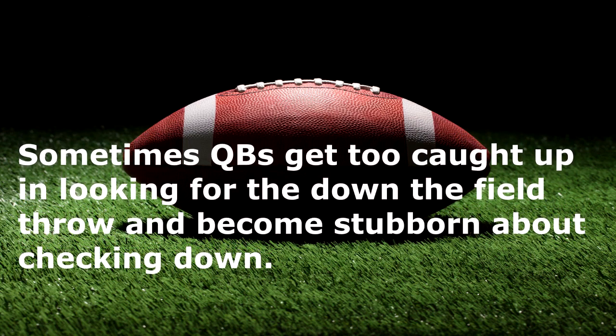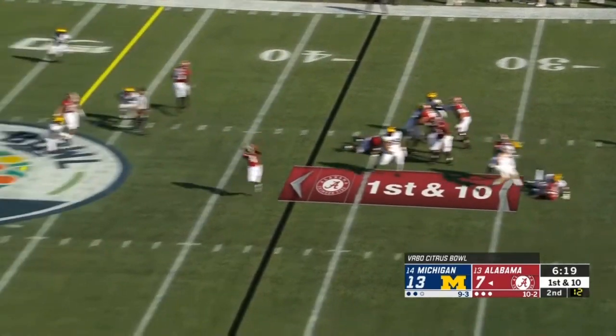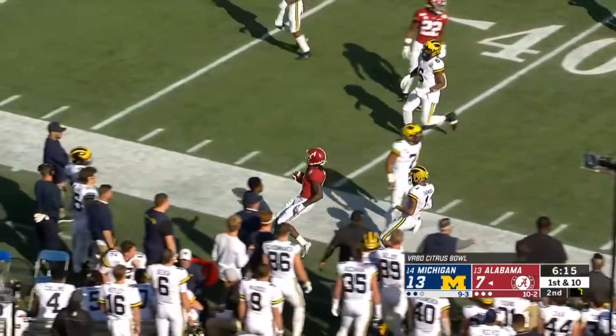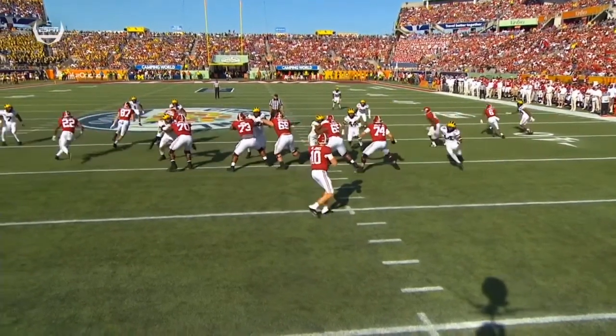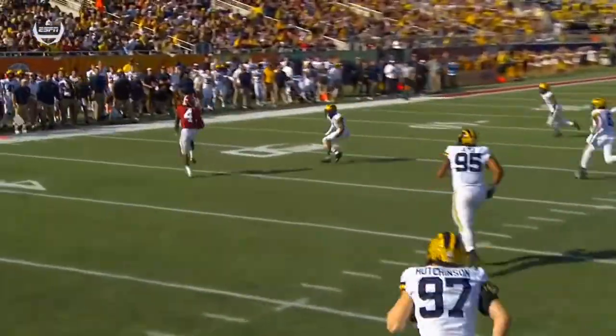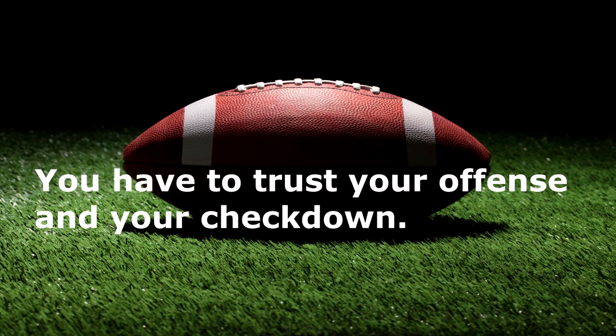So in Steve Sarkisian's scheme for this, he has some deeper routes, the progressions that you have to look forward to, and then in the middle, deeper, middle, and low. And the running back runs a wheel route, and the tight ends run routes to the right side of the field. So this part of the field should be open. So if this is open, hit it, especially when you're pressured. And that's exactly what Mac Jones did, first down play.